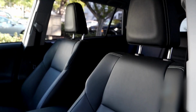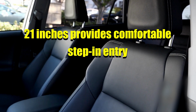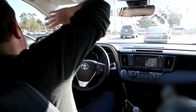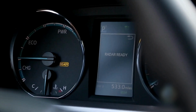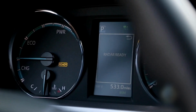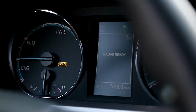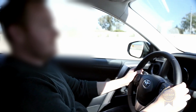For senior buyers, the RAV4's seat height of approximately 21 inches provides a comfortable step-in entry. The forward visibility is excellent with thin pillars and a high seating position, and the physical control layout in the fourth generation is straightforward and completely free of the touchscreen complexity that made some later RAV4 interiors more challenging to navigate for older drivers. Target 2016 for the cleanest ownership window and highest likelihood of finding a properly maintained example.